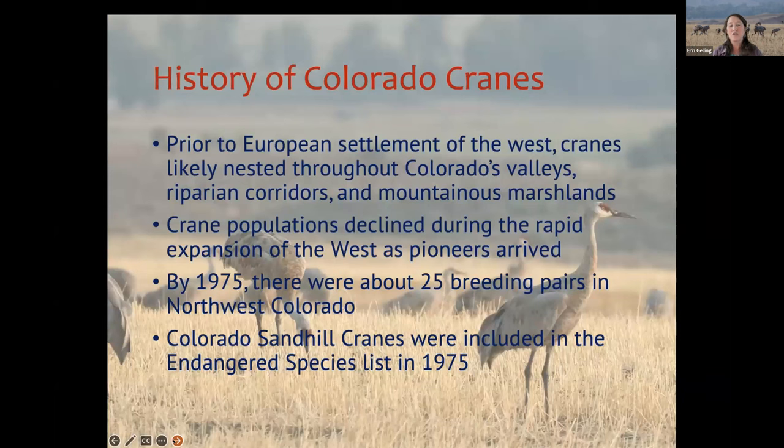So a little bit about the history of cranes in Colorado. As I said, they breed in Northwest Colorado and north. Northwest Colorado is really the southern part of the breeding range for this population. Prior to European settlement, they likely nested all throughout different areas in Colorado in riparian corridors. Their populations really declined though with rapid expansion of the West, such that by 1975, there were only about 25 breeding pairs of sandhill cranes in Northwest Colorado. And they actually were one of the first species to get listed under the Endangered Species Act in 1975.